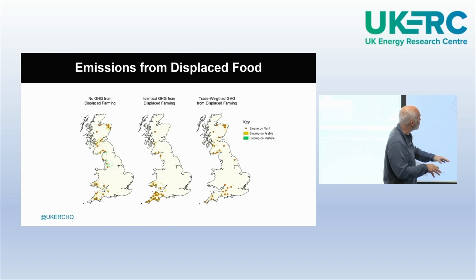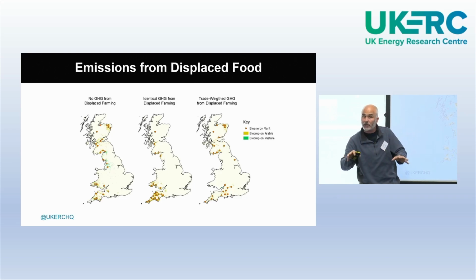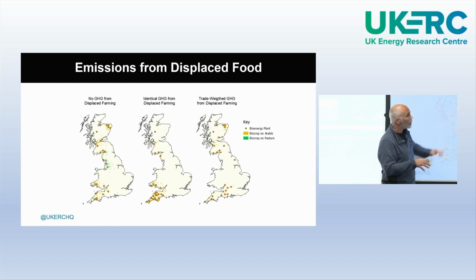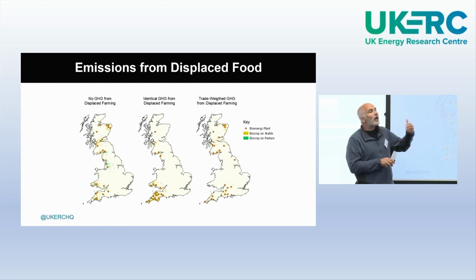So putting biocrops, and that's what I'm looking at here, on this land, the green areas here are where we're displacing from grassland, from pasture land, and the yellow areas where we're displacing from arable. Well, we really want to do that. It looks good because we're getting rid of high intensity, high CO2 agriculture. But if we start thinking about where that food's going to be produced overseas, it makes a difference.